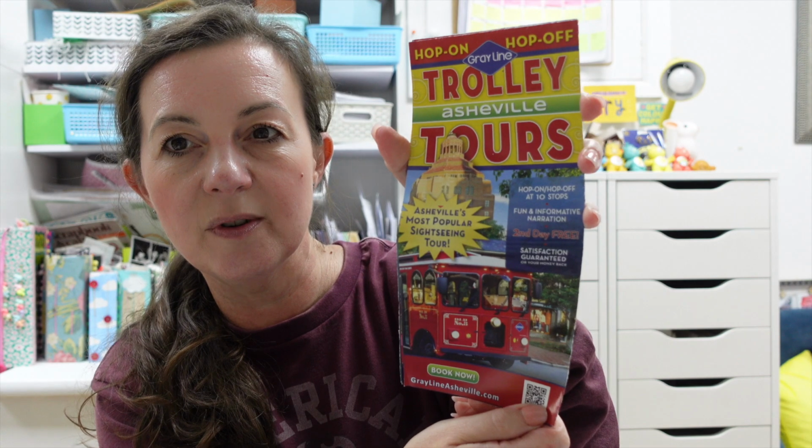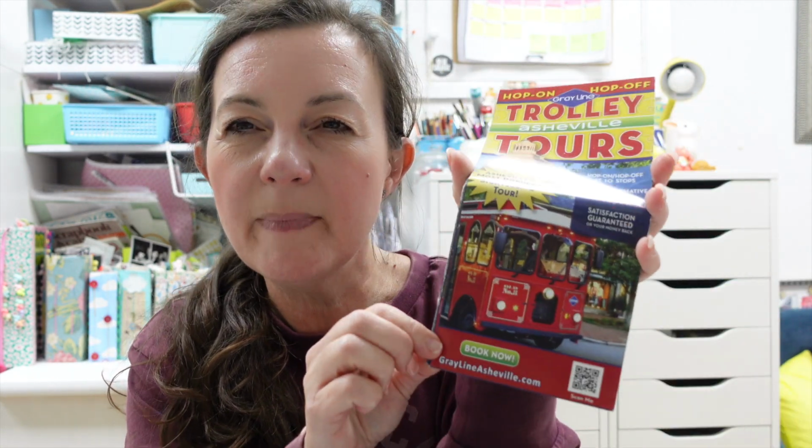Right, I've got quite a lot of leaflets here. What have we got here? We have got Trolley Asheville Tours. Leaflets are just so handy, because sometimes you may not always get a photo of something. So like the trolley, if you haven't got the best photo, it could be you've got a car going past, or you've got other people in it, you can use something like that.